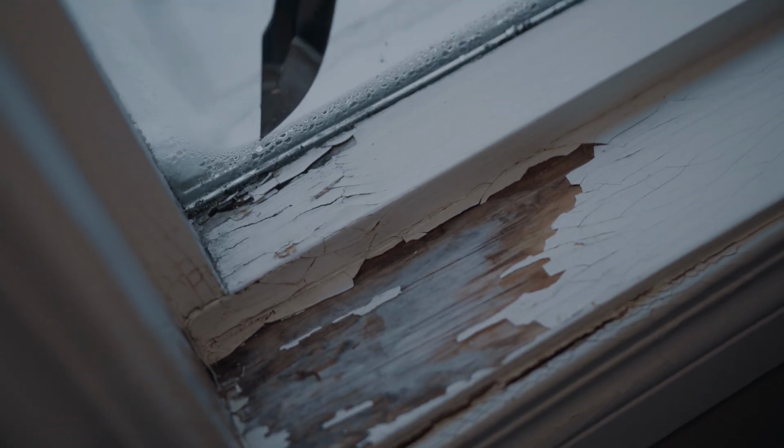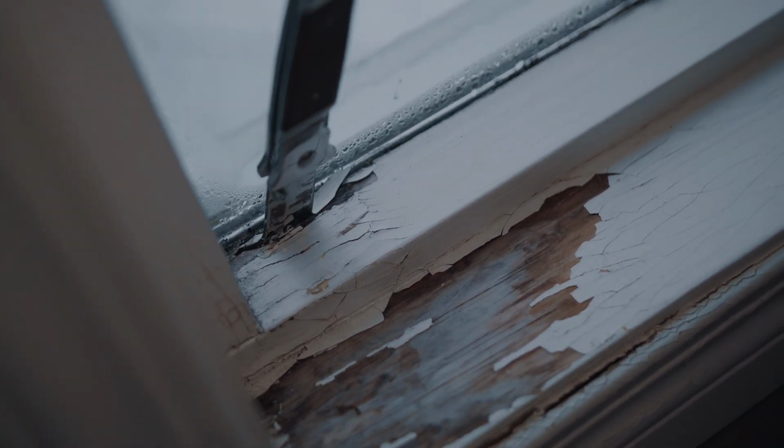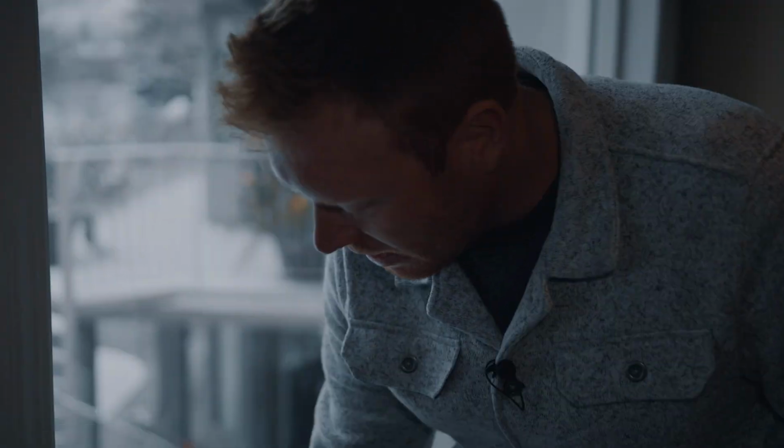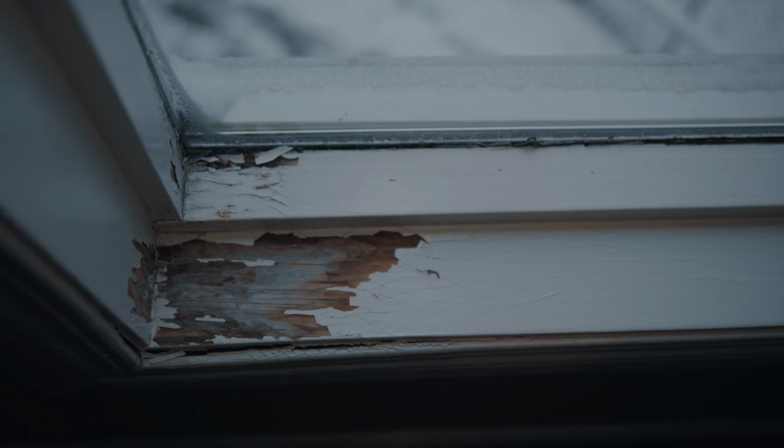Okay, so this window is completely rotted out. You can stick the knife right through. So this is going to have lots of rot inside it, possibly some mold when we remove it, so we're going to have to worry about that. You can see the casing has come busted off. It's peeling off. All the paint here is chipping away and peeling.